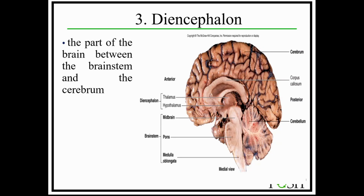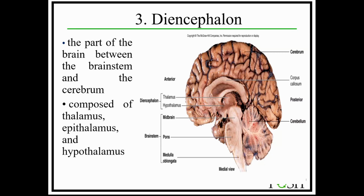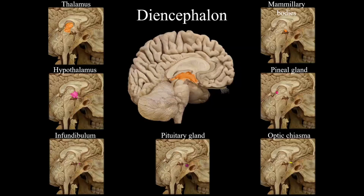Your diencephalon is the part of the brain between the brainstem and the cerebrum. It is composed of your thalamus, epithalamus, and hypothalamus, although the epithalamus is less discussed. Okay, nasa gitna siya ng ating brain.